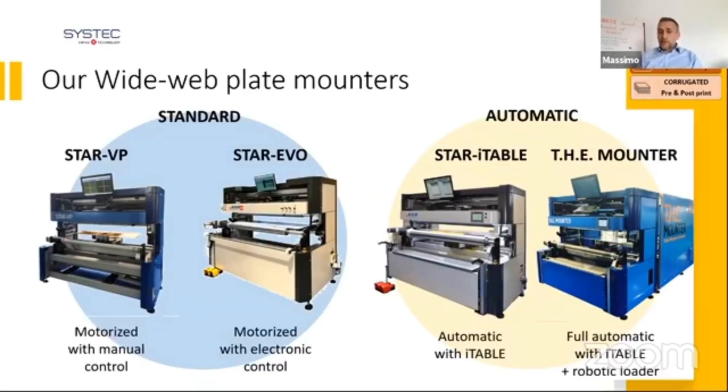The plate is positioned by the operator, but with the feedback of the software that will give the operator the feedback if he has to adjust the position of the plate from left to right, the difference, and so on. So it is everything but a simple mounter. It's a very complete one.